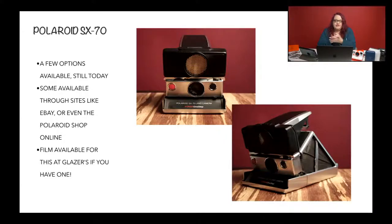If you look for an SX70 online right now, you'll find many that are refurbished. Some might be for parts or that kind of thing. They can get expensive. Over the years, I've been lucky and found a couple in thrift stores for like $20. That's pretty rare. It's going to be a very rare occasion to find that these days. You might find these on eBay anywhere from $99 to potentially $300.